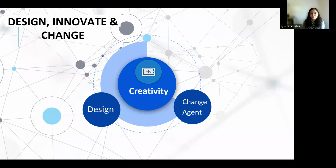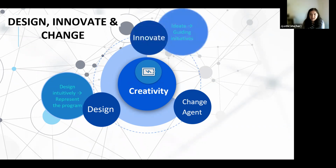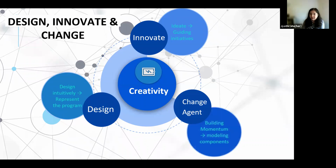Now, I will share the first critical component of a successful NRT PC, which is creativity. Creativity manifests in the role as a designer, focusing on the goals and being able to be intuitive while establishing processes. As an innovator, guiding initiatives to apply on a broader scale, and also serving as a change agent, both locally and within the institution, and more so globally, outside of the institution.